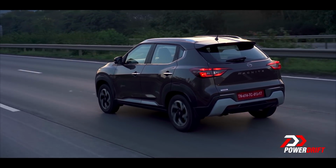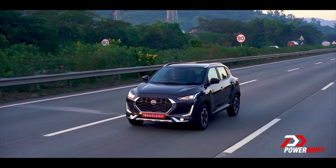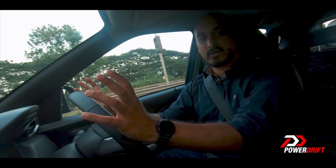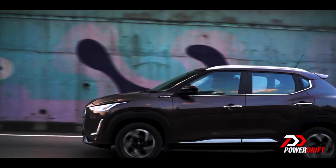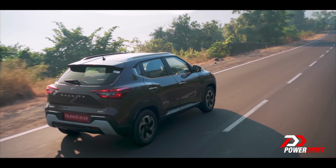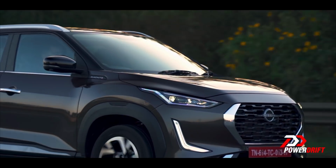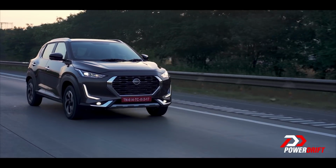Now, what we're driving today is the 1-litre turbo with the 5-speed manual. The combination of the low weight, the Magnite weighs anywhere between 980 kilos and slightly less than 1100 actually, and even though it makes only about 100 horsepower, it's relatively sprightly. It's so much fun to drive. The engine just comes alive in city conditions and highway conditions. At no point will you feel like it's slightly struggling or just out of breath. It's a great engine by itself.